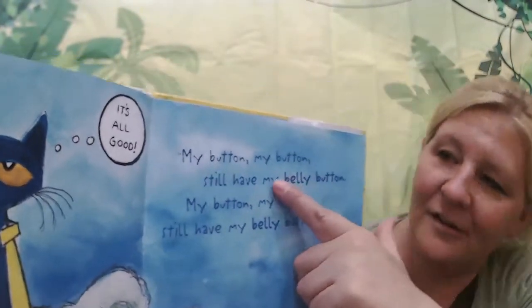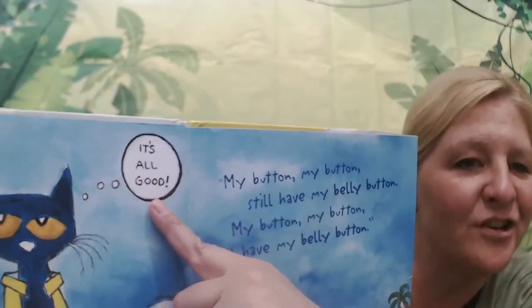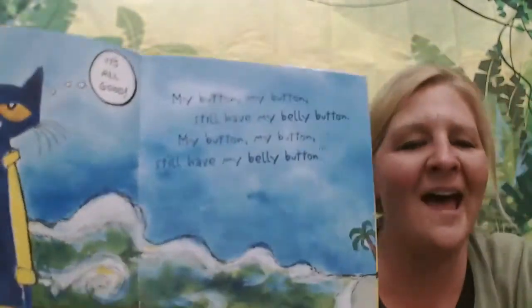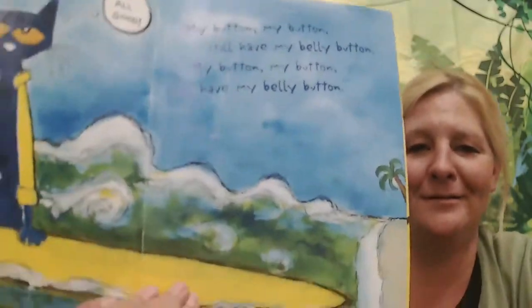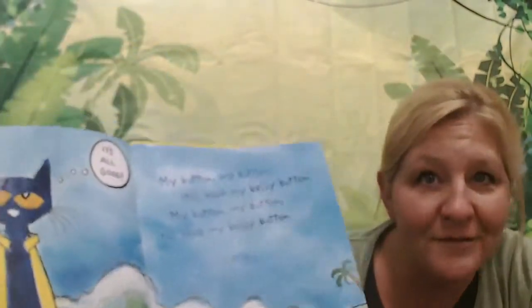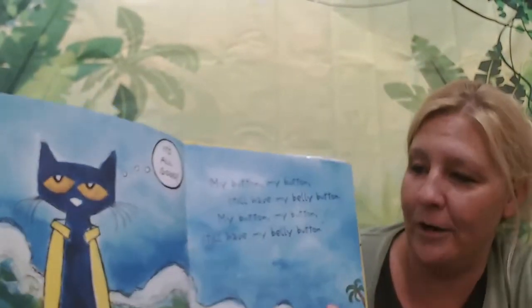Oh, and look, he also says, it's all good. My button, still have my belly button. My button, still have my belly button. He'll always have his belly button, so he'll always have at least 1.